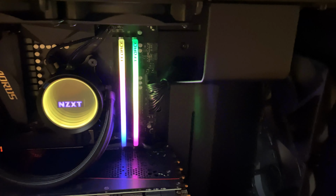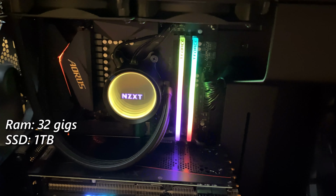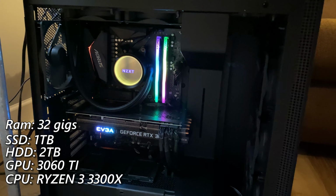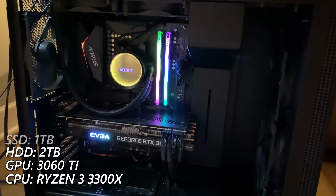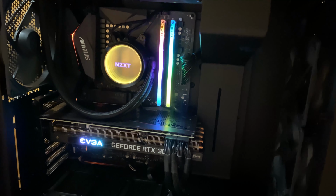So to quickly just go over the custom build of this PC, it's running 32 gigs of RAM, 1 terabyte of SSD, 2 terabytes of hard drive to store all the recordings, a 3060 Ti graphics card, a Ryzen 3 3300, which is cooled by the Kraken X53. All of this is housed inside the H710 case and ran by a 650 watt power supply. So let's get into what I see from the recliner.